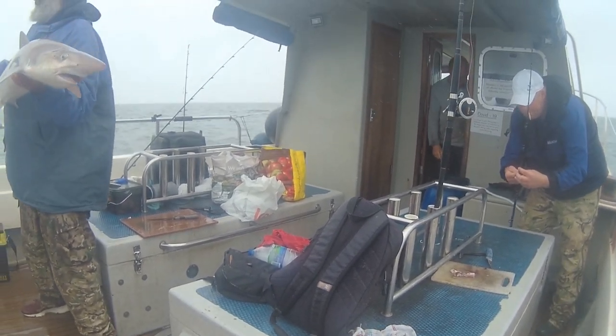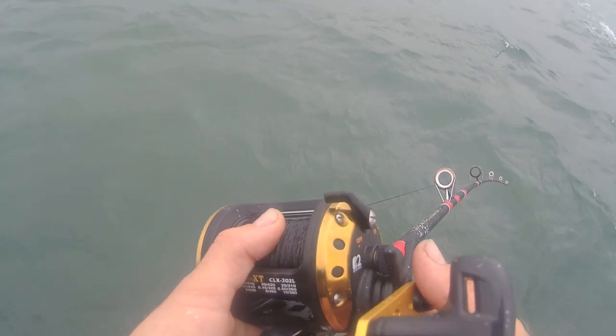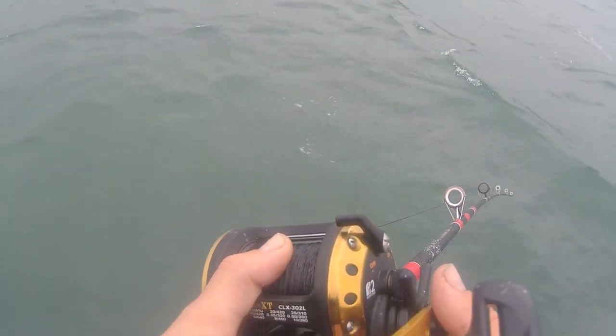And there was the first tope boated at 23 pound. Not long after, another tope fell to the same rod, weighing in at just shy of 50. That was an absolutely cracking fish.